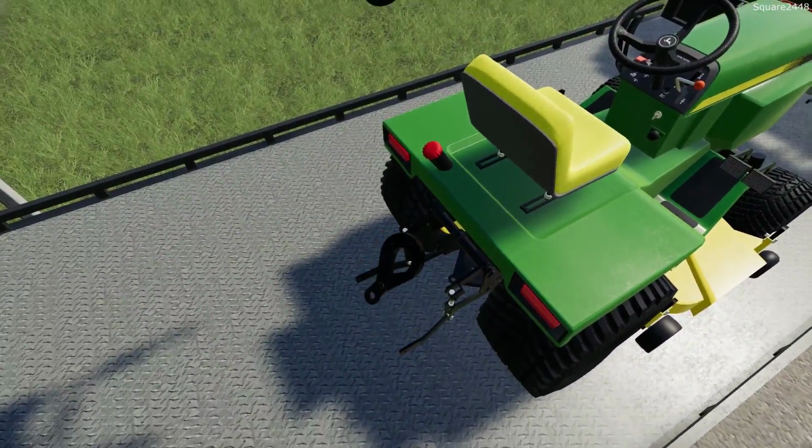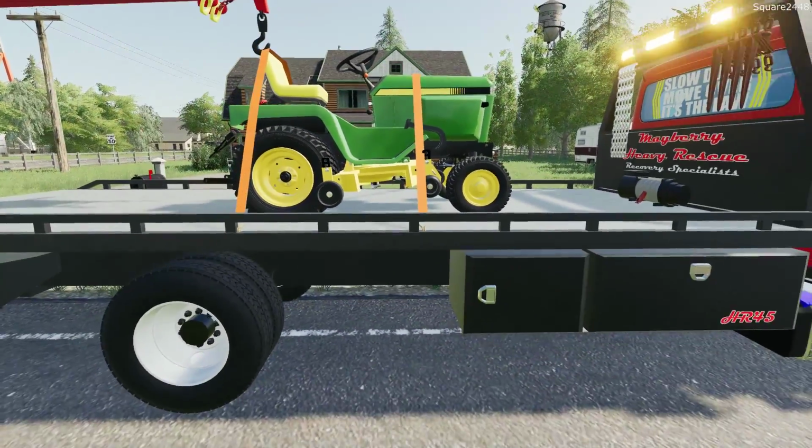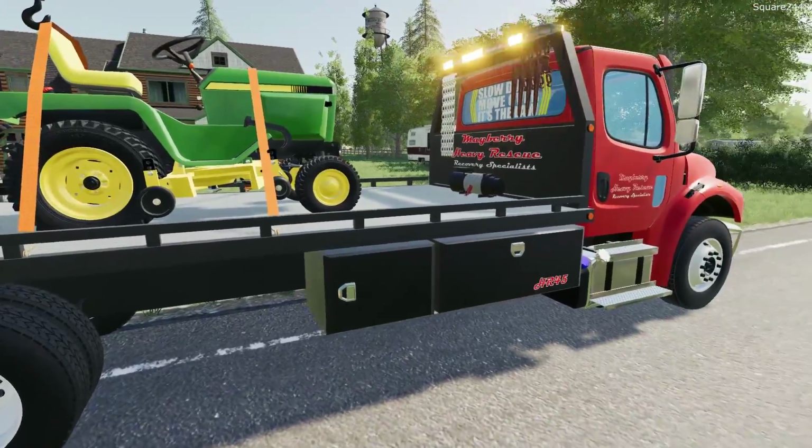So let's get this removed. We got that removed, and let's get it strapped down. Perfect. So a few straps there, and the rollback will drop it off at the local mechanic shop.